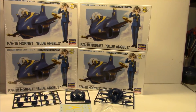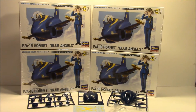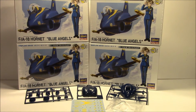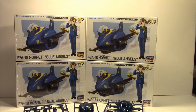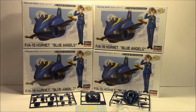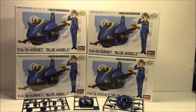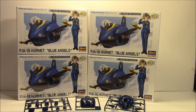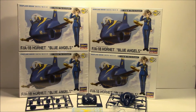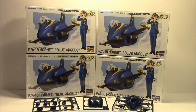What you're now looking at, as you can see, are 4 Blue Angels. One of them's out of the box already. There's actually going to be 6 of them. That's the other 2 things that I'm waiting on to come in at the model cave. They had to back order 2 of them. They got me 4, but they had to back order the other 2. So I'm waiting on those to come in.